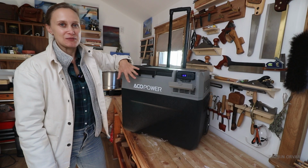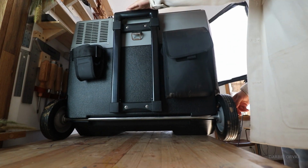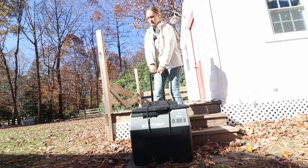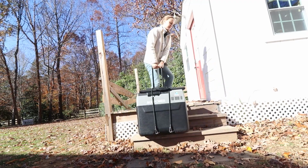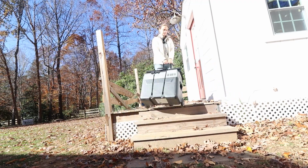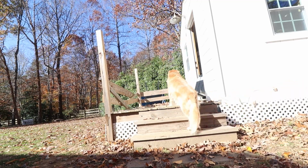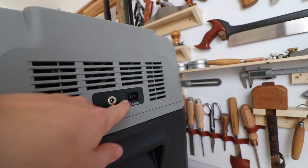And when you fill this with food and drinks, it gets heavy. And if you want to be able to move it around, it's really nice to be able to move it with this, because it makes it really easy. A lot easier than carrying it by hand, which I know from experience can get really heavy. So that is a really nice feature.